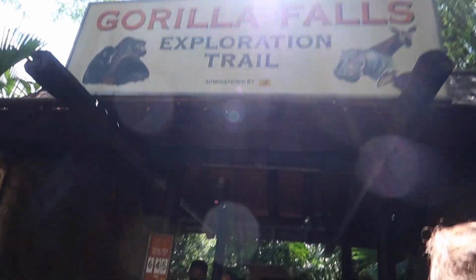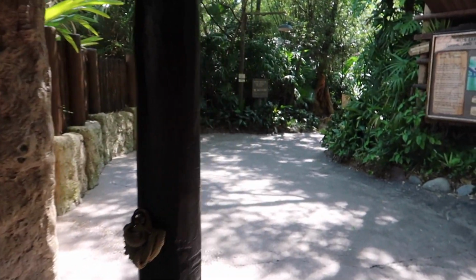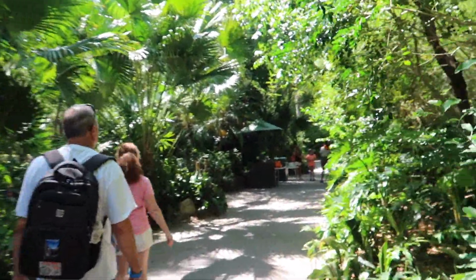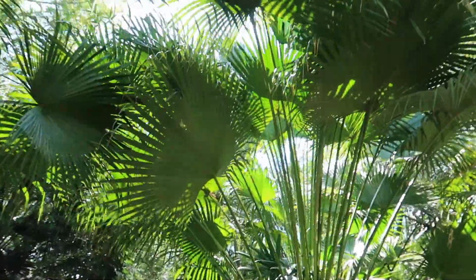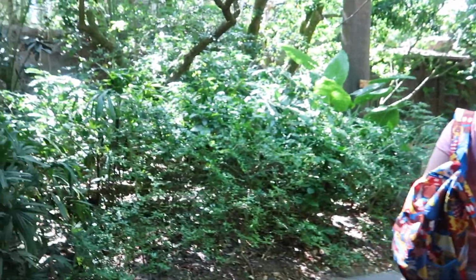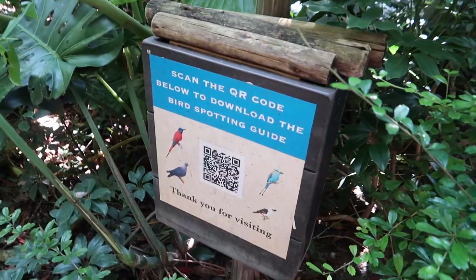Okay, so we're heading on the Gorilla Falls exploration trail now to go see all of the babies up close. I just love all of the landscaping and everything in these trails and just throughout Animal Kingdom in general. That's why it's one of my favorite parks, I'm telling you. It's so, so pretty, just even walking around in here. I think the animals are still in there in this little section, but it's roped off, so we can't look at it right now. It's a little bit of a modified version.